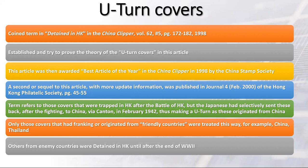The observation was that a whole bunch of Chinese covers that originated from China got turned back, and there is a reason behind this which other writers weren't able to associate. The Japanese created the Greater East Asia Co-Prosperity Sphere, and for members of that, including China and Thailand as well, all the mail from those countries, as long as the stamps are from there, was treated as friendly, and after the fighting was redirected back to where it originated from. While mail from the so-called enemy countries, with Hong Kong stamps and Burma stamps because of the British association, was held in Hong Kong, and those are the detained covers.